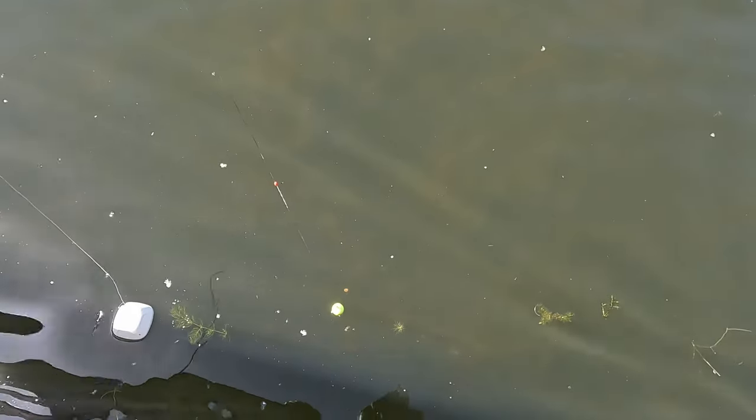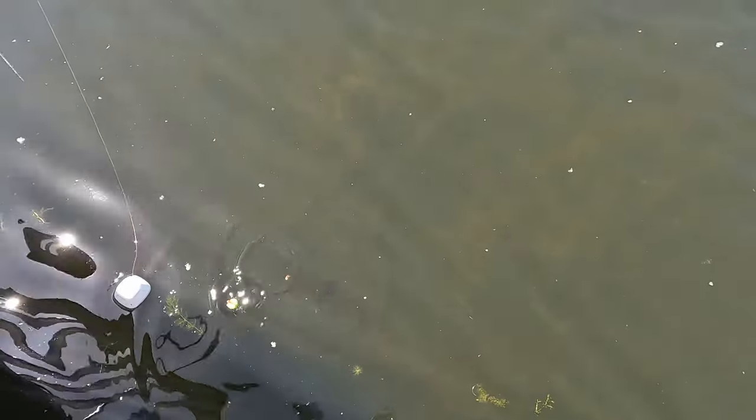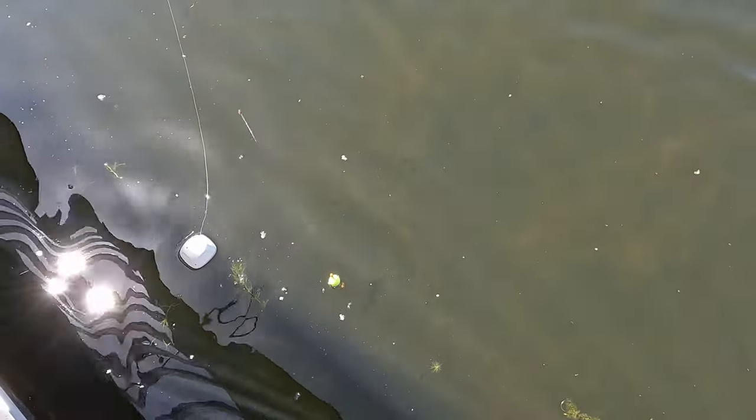I'll put it over here in the shade, maybe. Nope. Put it over here. Right there. Oh jeez, that was a pretty good sized bluegill.